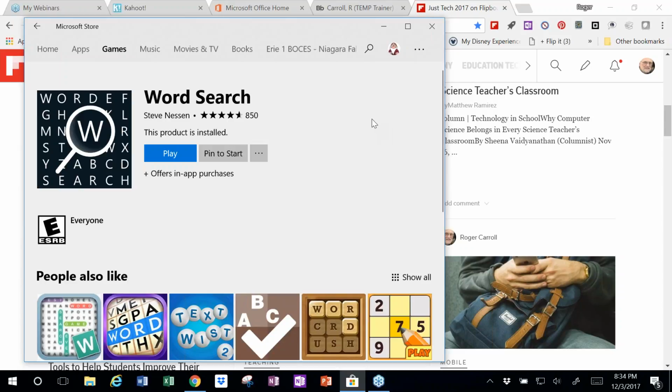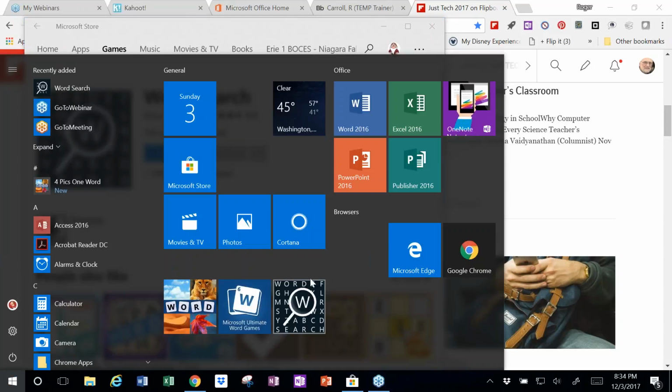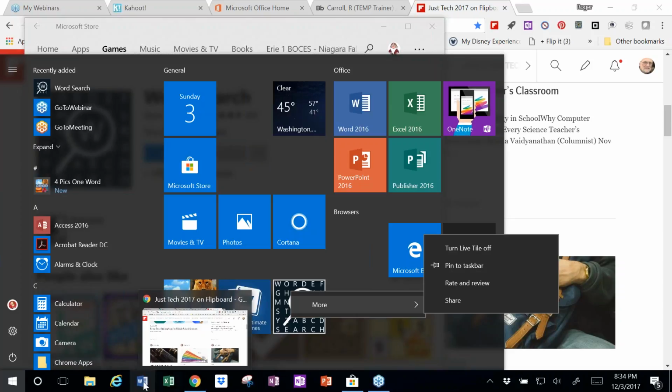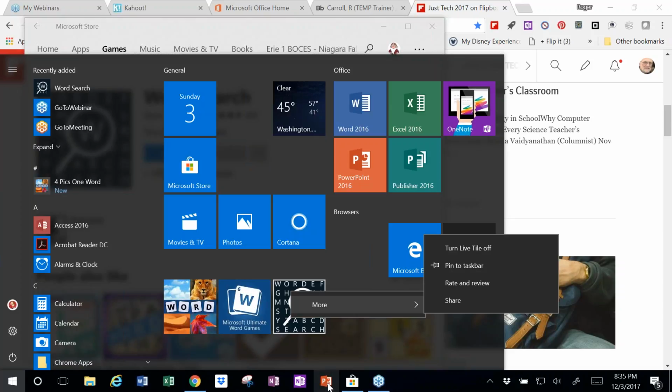I had just simply downloaded this and I say, okay, now I say pin to start. I'll look over here. Now it appears in this listing over here where previously it wasn't. So I can launch it from here, I can launch it from here, or if I right click and say pin it to my taskbar, I can launch it down here. So some of my favorite programs, ones that I use most frequently, like the Chrome browser, Word, Excel, OneNote, PowerPoint, and so on, I put on my taskbar all the time. That way you don't have to go searching for them.